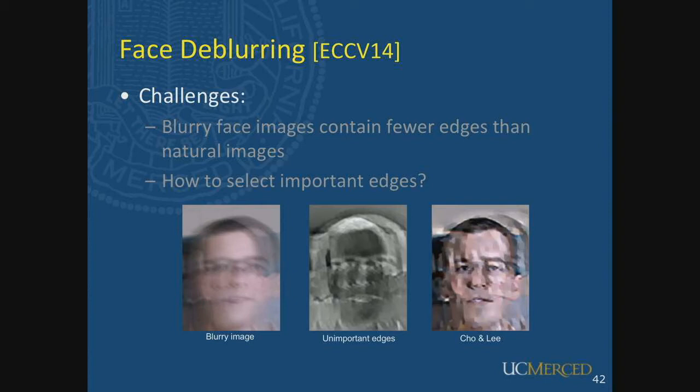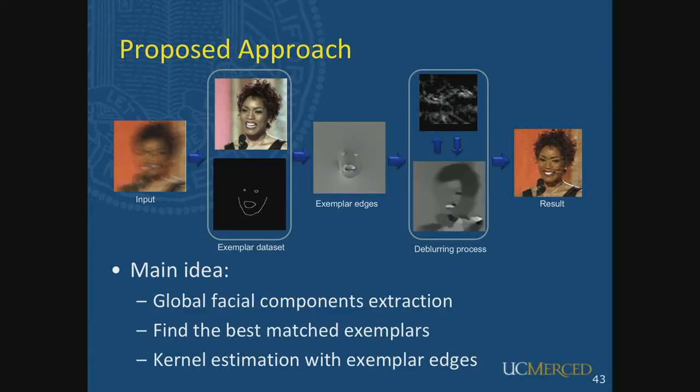These are blurry faces, and if you use the state-of-the-art Cho and Lee algorithm, which was developed for generic images, the result you get will be like this. So what we usually do is explore the structure of certain classes and use that as a prior to figure out the edges, and then from that estimate the blur kernel. For example, for faces, you will be able to detect the contours and some landmarks, and from that extract edges.